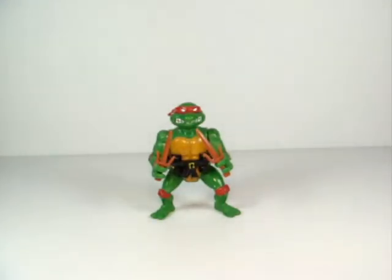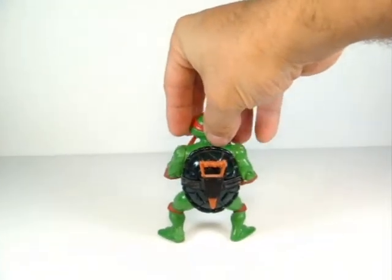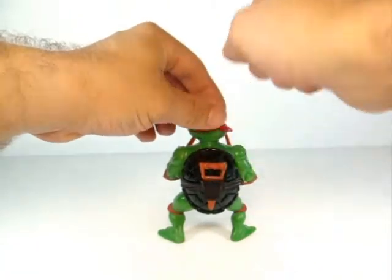And as I mentioned in my previous reviews, these turtles come with an arsenal of weapons. As you see, he does come with his 2 Sais. Along with the Sais, he also comes with this guy right over here, one of his Turtle Fist daggers.